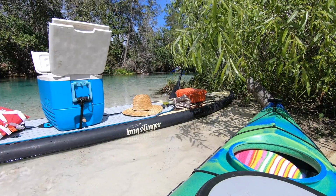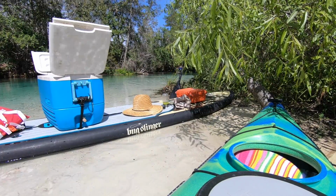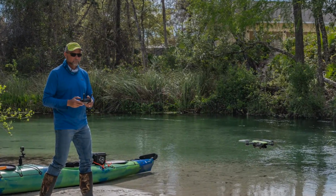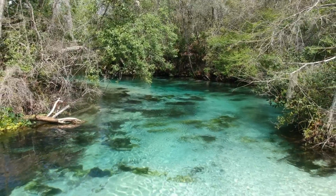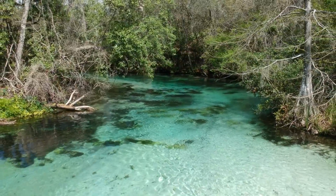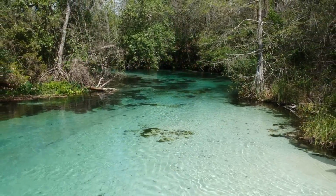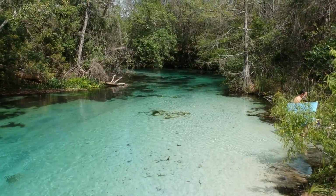I figured I would launch the drone to get some cool aerial shots. The water even looks cleaner from above. Everything looks so clean and pristine along the river, but I was wondering if that was the case if I wandered inshore a little. Might as well get a start to fill up my trash bag.